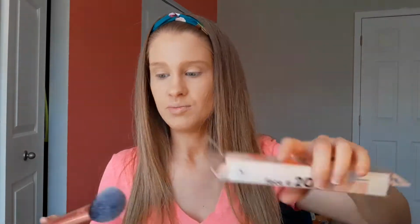Let's move on to the Shape Tape Powder Foundation. And I am gonna open up my new face brush to try this. I really wanted a super fluffy, big face brush, and this one is supposed to be really, really good. I know this is a good brand that's not super high end, but not super cheap. Ooh, I like this. It is very, very fluffy, no shedding.